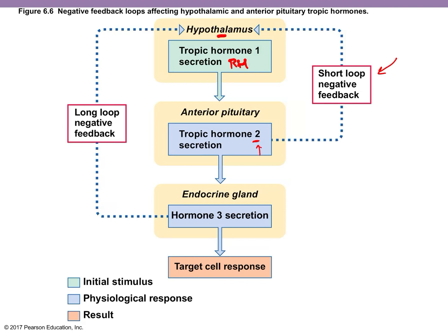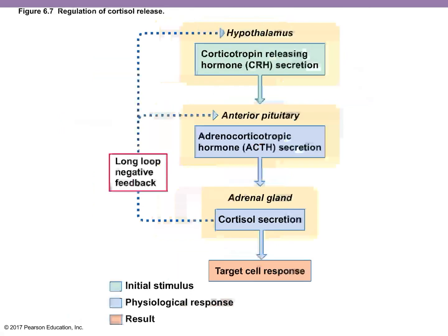Longer loops are when you have a couple steps away, right? Or at least one or two steps away. So the endocrine gland itself, hormone 3 here, is going to feed back all the way to the brain and then inhibit the releasing hormone from the hypothalamus. Okay, so the result is that we can mediate how much hormone the target cell is being exposed to.